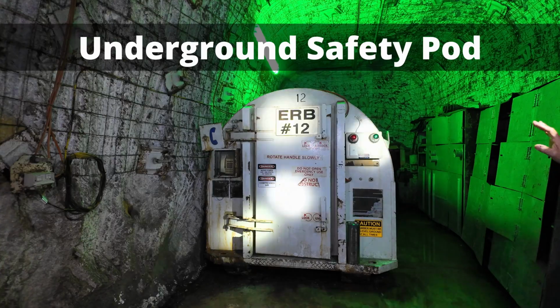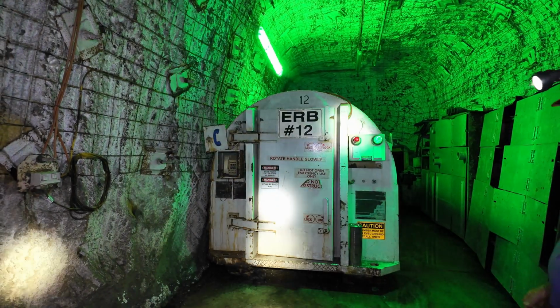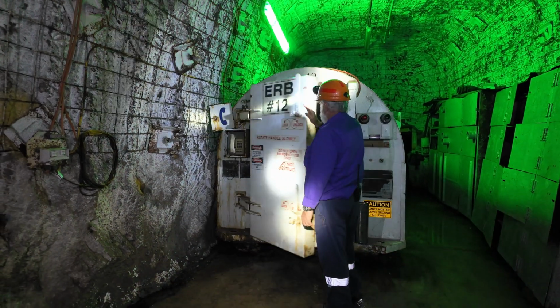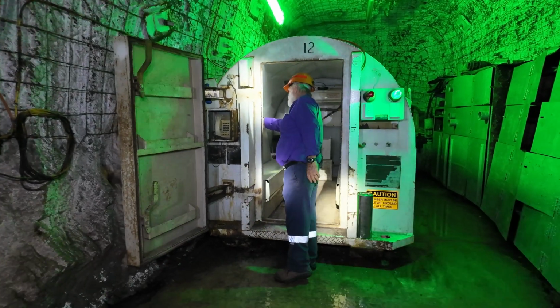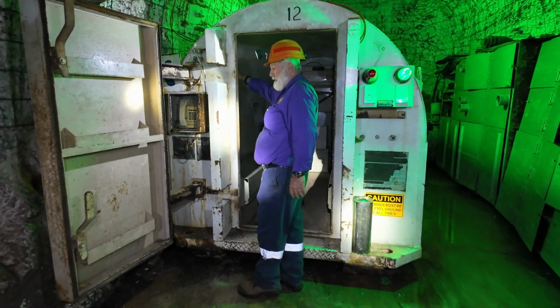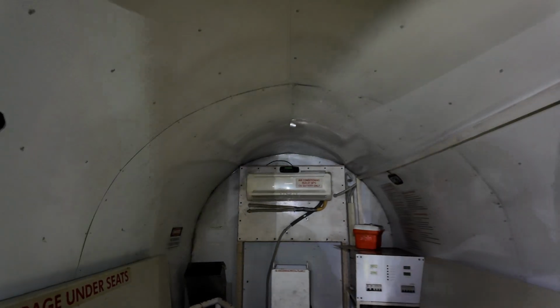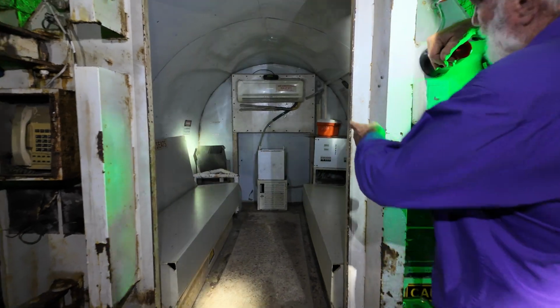Now this one holds 8 people, has a phone on the outside, so when you open it up, on the inside, there's a phone on the wall here. We saw a safety pod, which is an airtight enclosure that provides workers with breathable air and essential supplies during an emergency until rescue teams can reach the miners.